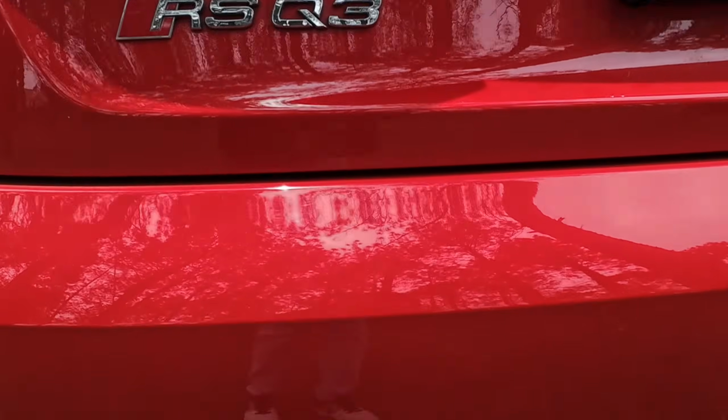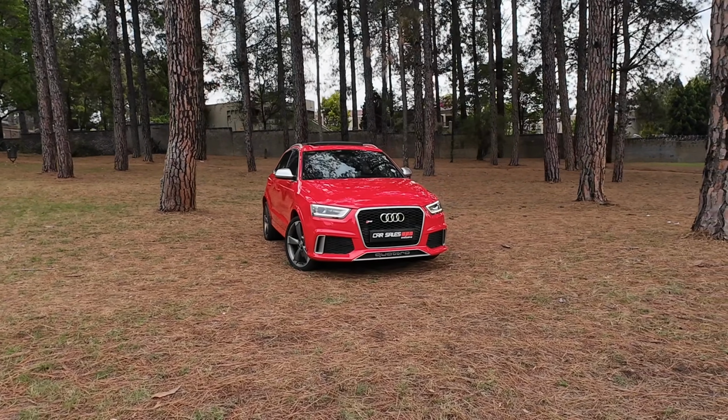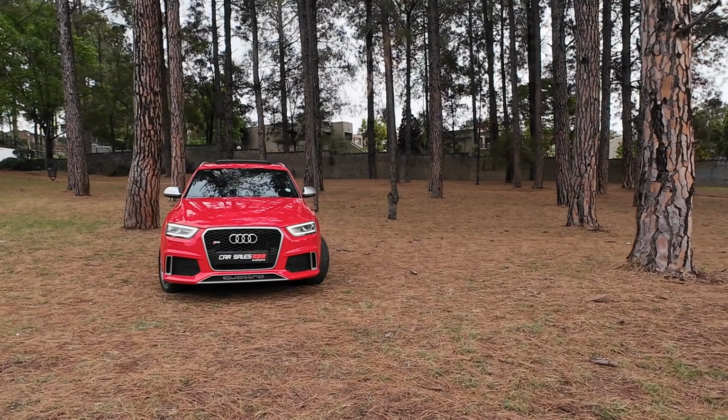And yeah, let's get into the review of the Audi RSQ3. Now this generation of RSQ3 started rolling out from 2014. So this is literally one of the early cars, and they were made all the way up until 2019. Now in 2016 thereabout, they updated the cars, sort of introduced a facelift and bumped up the performance figures.